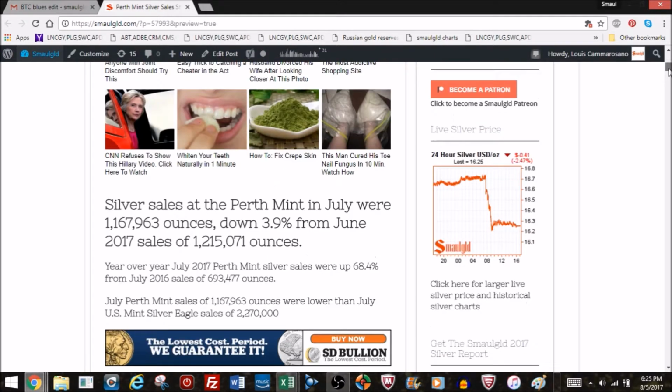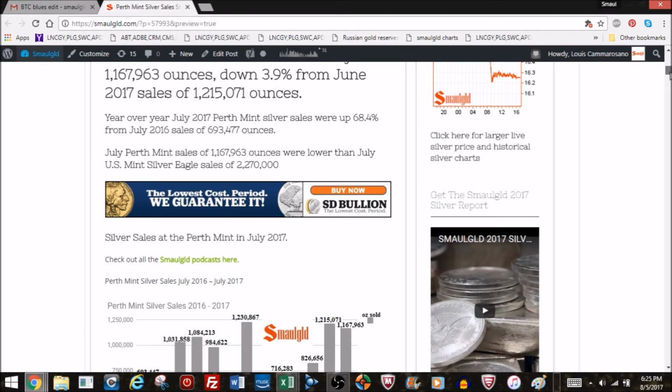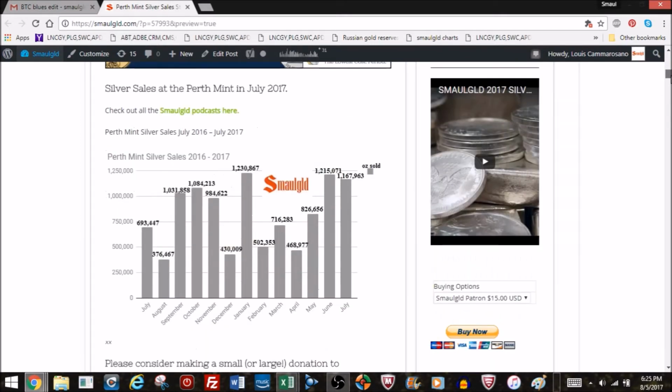We have some comparative charts between the U.S. Mint and the Perth Mint as well. So here you see the Perth Mint has had 5 out of the last 12 months selling over 1 million ounces of silver, just barely missing in November of 2016. So for the most part, silver sales at the Perth Mint have held up over the last year, 18 months.